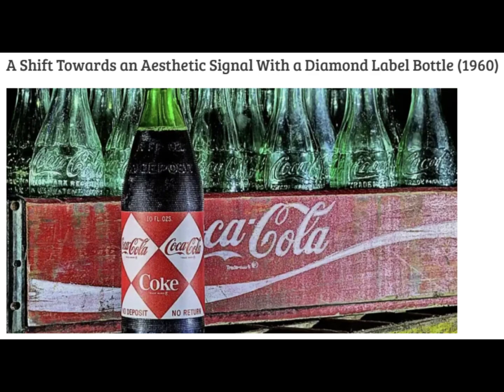A shift towards an aesthetic signal with a diamond label bottle, 1960. After becoming the heart of gatherings, the brand needed a newfound design to cope with the social upheaval and rising aspirations. Hence, to stay ahead of the curve, Coca-Cola introduced the diamond label design. Moreover, the diamond design reflected the aesthetic sense of that era, symbolizing elegance and sophistication.